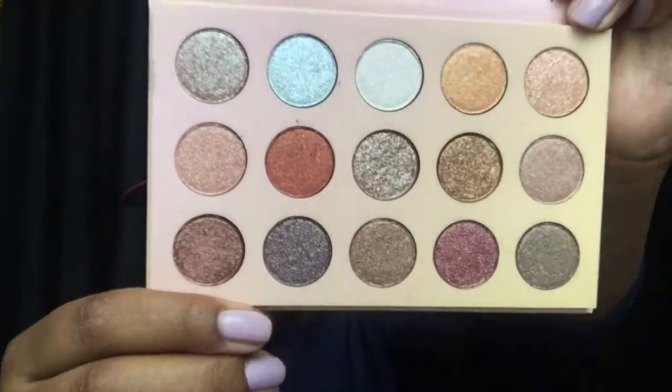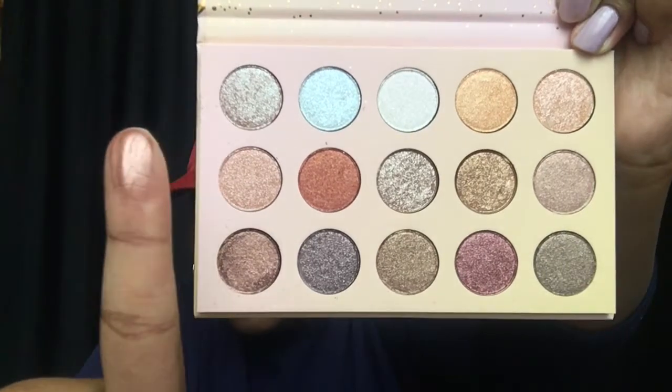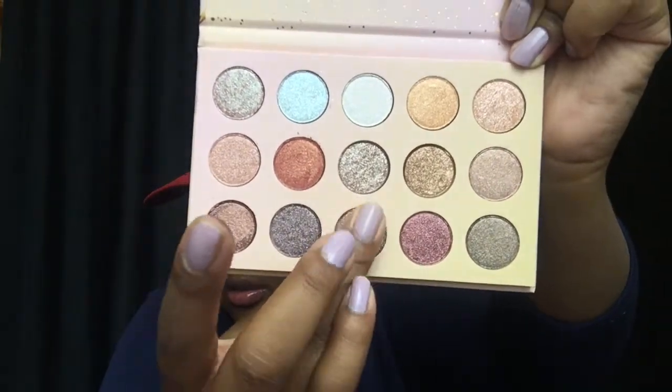Oh, Lord, it's really pretty. Let's get this one. That's gorgeous. Let's get this one. They are really pretty. I will say that. The only thing is that I'm just really over shimmer. I may like this. I might like it. Sorry for the shitty swatch, but I might like it. I don't know. I might give it to a friend for a birthday present. Who knows? It's actually really pretty. It's just that I'm over shimmer and I'm over palettes.